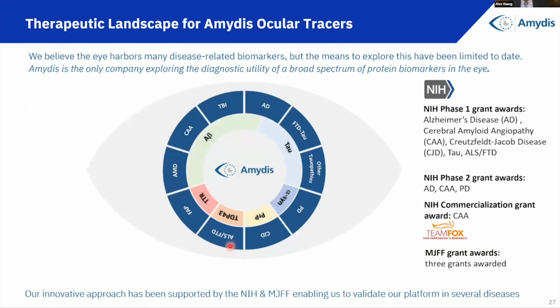So, I want to just say that overall, the goal of Amydis is to create diagnostics for many diseases, particularly neurodegenerative diseases, using all sorts of different tracers. Okay. And today we've only been talking about ALS FTD, and I will tell you this is one of the top priorities. Why? It's a top priority for a good reason. The good reason is because there's a good target. 97% of ALS patients have this TDP-43 inclusion. That was data there before we got involved. And so anyways, that makes it so that this is a top priority because we have a good target.